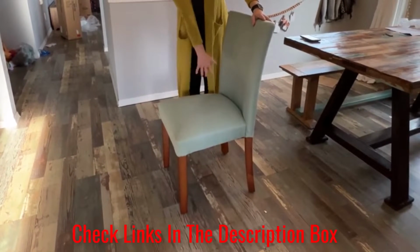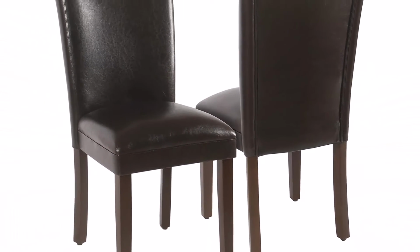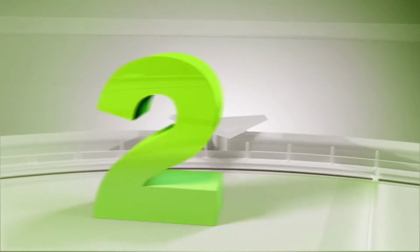What we like about it? Assembly is pretty easy. Sturdy and comfortable. Good quality with multiple color options. What we don't like about it? Legs aren't even.